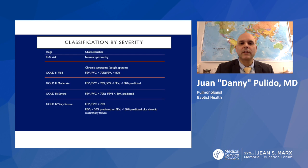So going into the severity classification based off airflow measurements. As we said earlier, how much airflow can be expelled in 1 second, the ratio of which, called forced expiratory volume in 1 second over forced vital capacity, is that 70% mark that I was referring to. The other one, the FEV1, forced expiratory volume in 1 second, is how we determine whether it's mild, moderate, severe, or very severe. And simply put, mild is a patient with a decreased ratio, but has an FEV1 over 80%. Moderate is a decreased ratio, but an FEV1 above 50, but below 80%. And then severe is any patient that has FEV1 below 50%, but above 30%. And very severe is anybody below 30%.